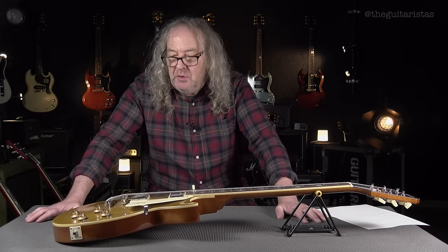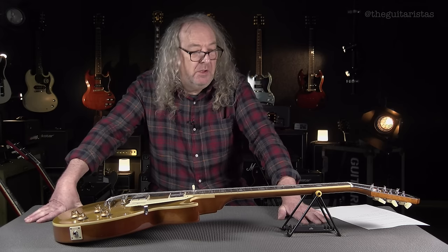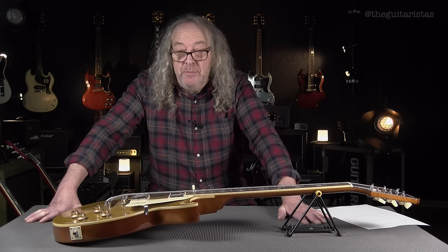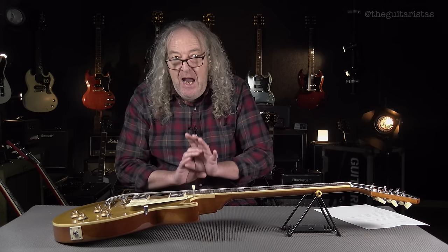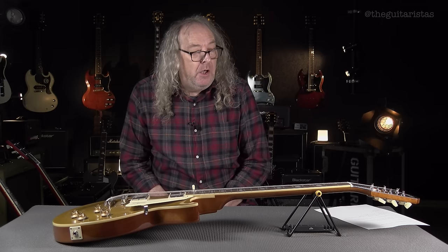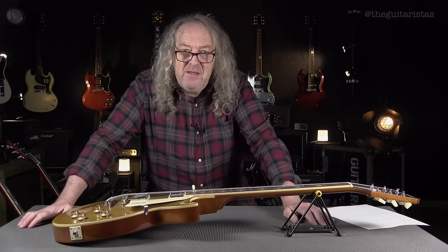So how you can see in timber and bits of metal how these guitars compare. The most important thing is, of course, how you feel about the guitar and how the guitar makes you feel, I suppose, because each of these guitars will mean different things to different people. And we must recognise that.